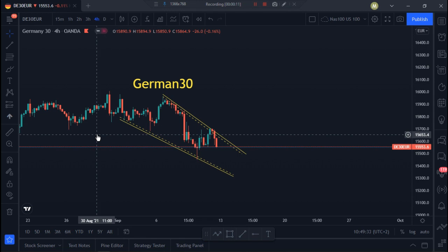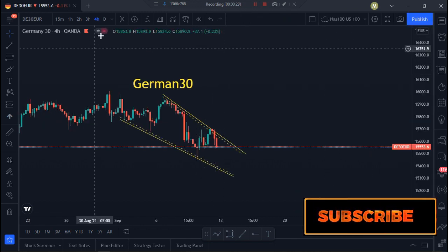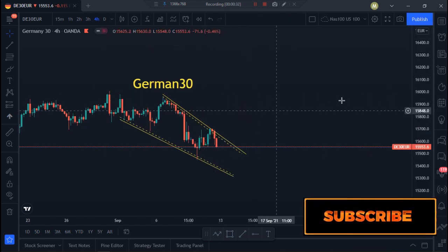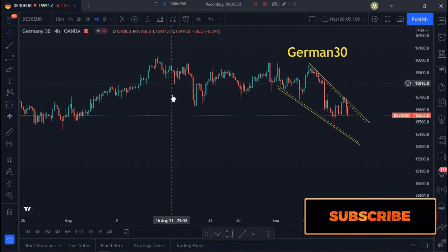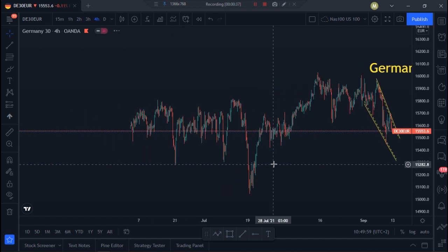So we're going to start with German 40. You know that we're going to do US 30, France 40, NASDAQ 100, gold, US oil, and Euro USD. As we start with German 40, what do we see here? I'm on a 4-hour time frame. I don't think it will be good to go on a daily time frame. So what do we see here?